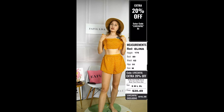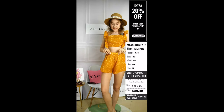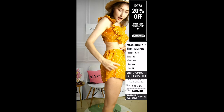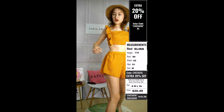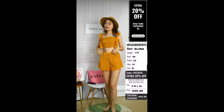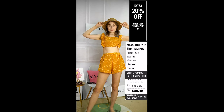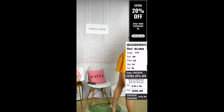This material is really so soft. Material is polyester with an elastic waist. Color, I can say it's like brown with some orange color. I will come closer, you can see. With white circles, polka dot, ruffle tie, high waist. We have only yellow color, but I think yellow color can fit summertime. And in combination with this kind of hat and I have a bag, let me check.